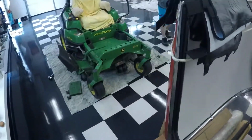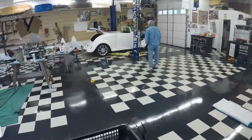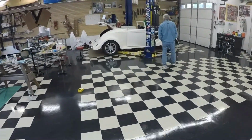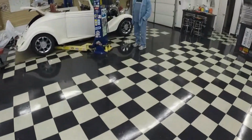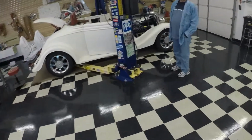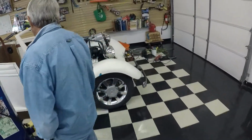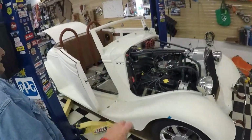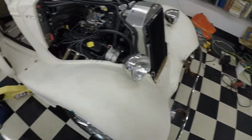Yeah. So anyway, this is a 1934 Ford, what is known as a kit car. Is this running? Yeah. Well, I think the last time I was here, you were doing some modifications on something for the exhaust. Yeah, and I find out little things that are wrong.